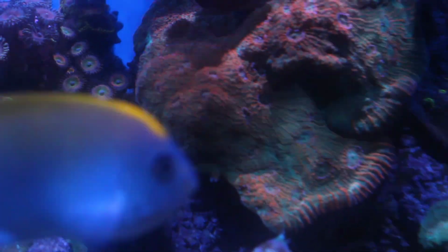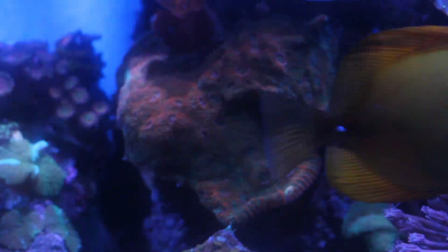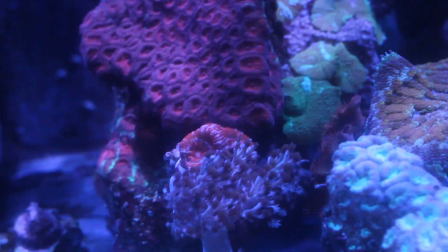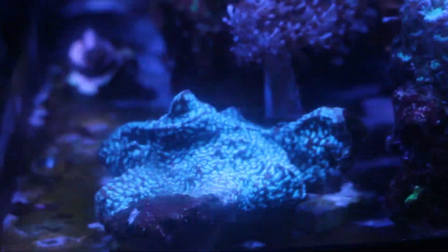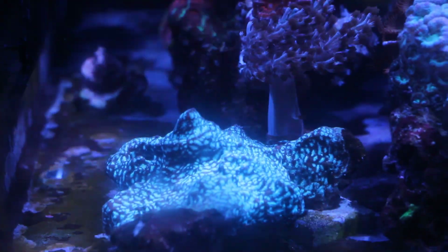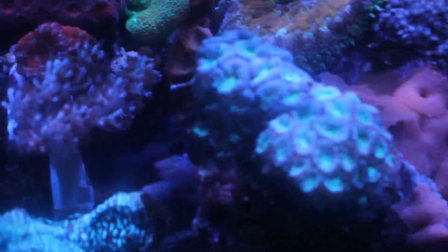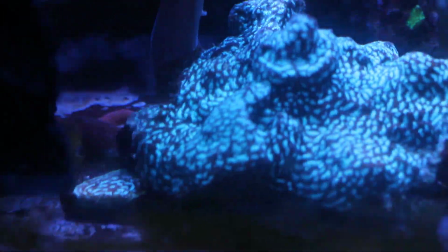This one chalice just continues to grow and grow. I fragged it some more and it's already healed up nicely. I wish the other ones would grow this quick. Speaking of growing quick, this blue Lepto has really covered the rock. I wish I could fit another small rock underneath it, but there's really not room. There are a couple of plugs, which it's grown onto as well, but maybe I'll just let it grow onto the glass.